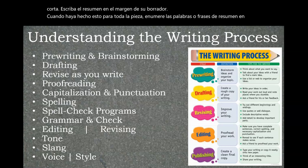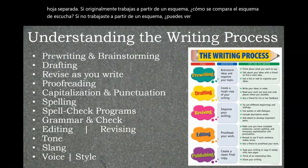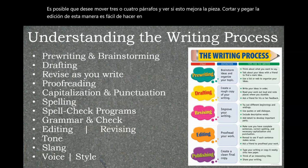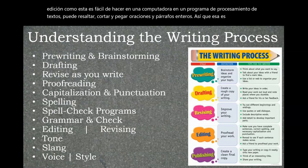If you originally worked from an outline, how do the list and outline compare? If you did not work from an outline, can you see places where reordering paragraphs might help? You may want to move 3 or 4 paragraphs and see if this improves the piece. Cut and paste editing like this is easy to do on a computer. In a word processing program, you can highlight, cut and paste sentences and whole paragraphs. So that is one of the benefits of typing your essay.